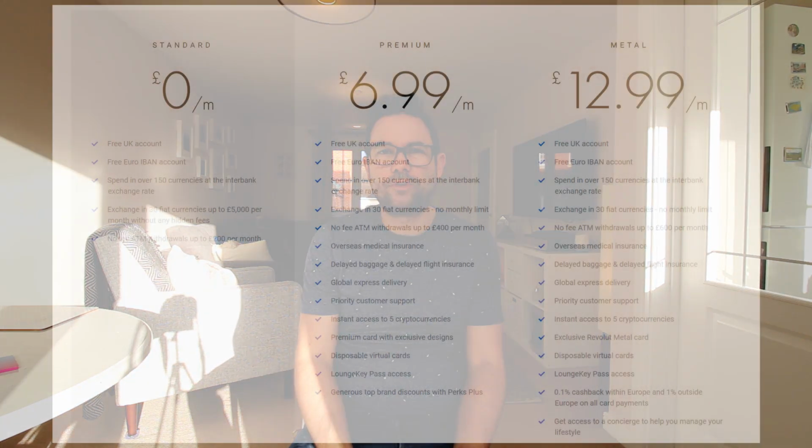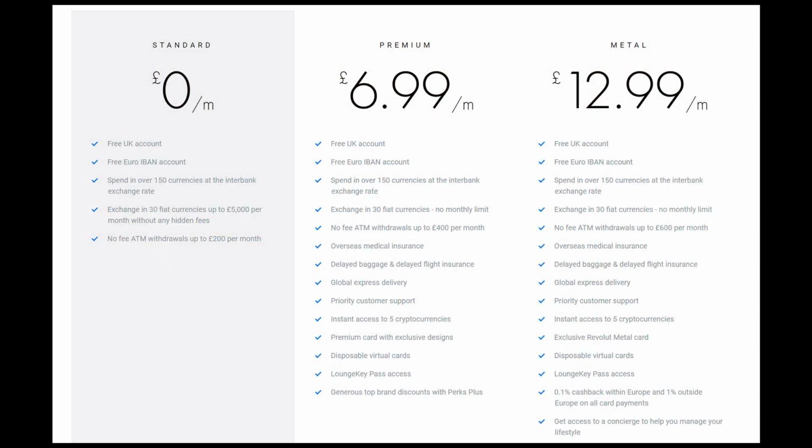Okay, so how much does it cost to sign up for Revolut? Well, if you go with their standard card, their free card, then it's just simply, in the UK anyway, $4.99, and that really just covers the cost of postage of them sending you the plastic card out. Of course, you can use it as soon as you sign up, and you can use it with Google or Apple Pay. They do have premium and metal cards, so the premium account you pay $6.99 a month, and the metal account you pay $12.99 a month.